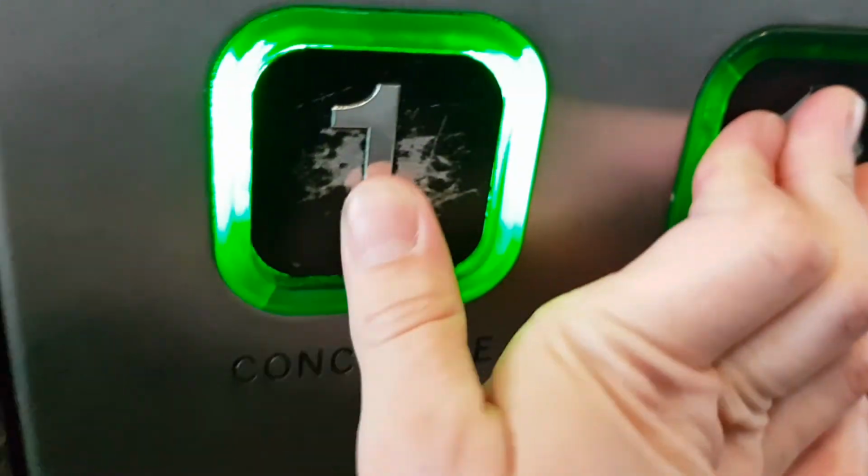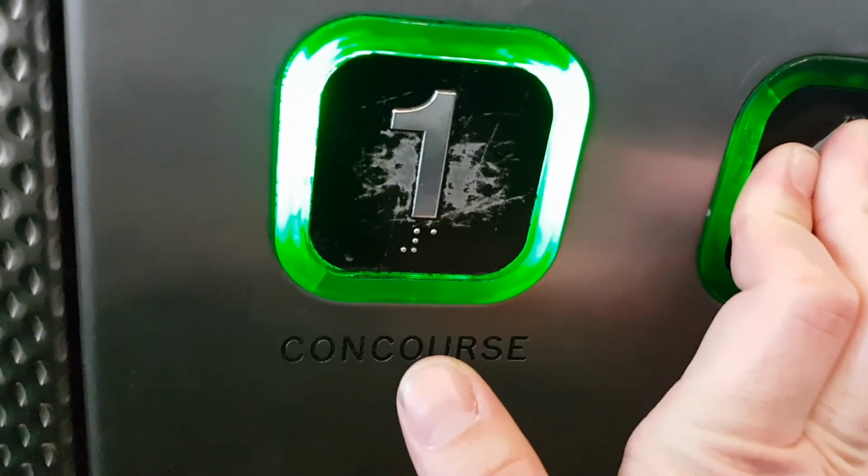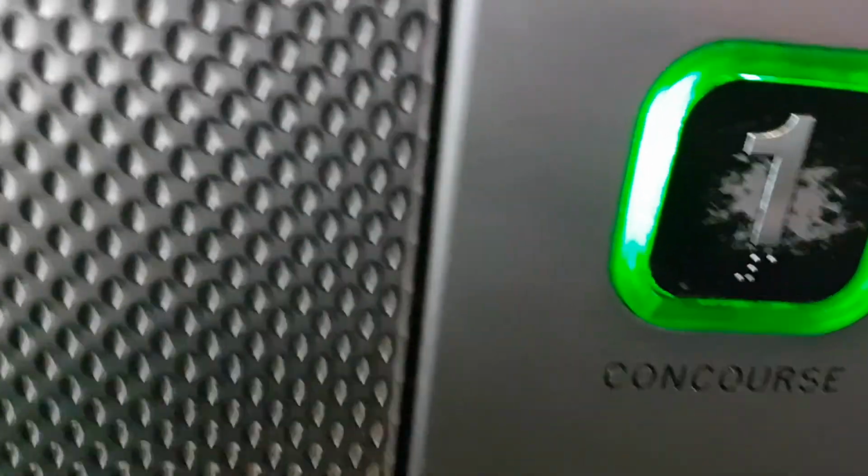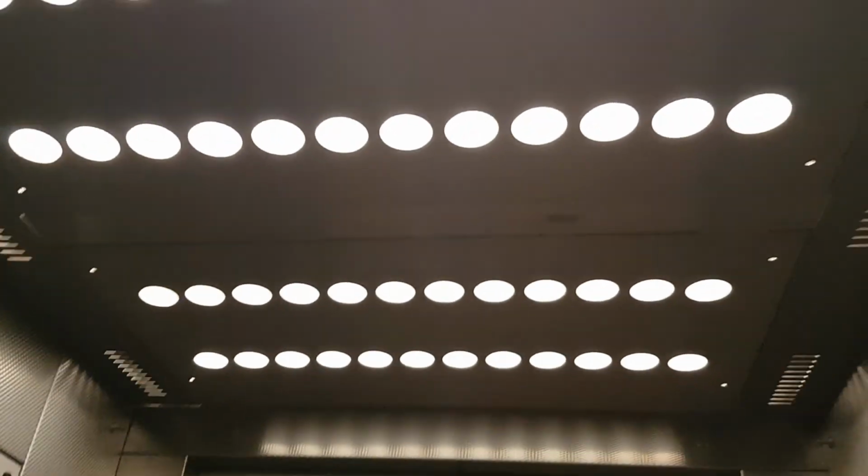Get back up to Concourse for airport trains and NEC. Oh, thank you very much. Thank you. We'll change elevators on the Concourse.